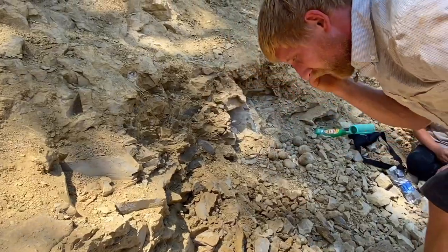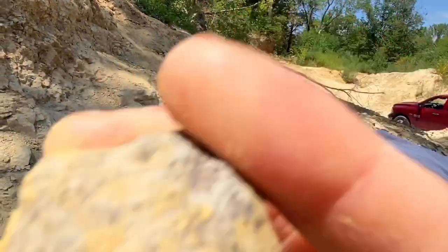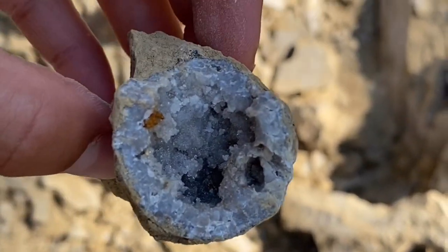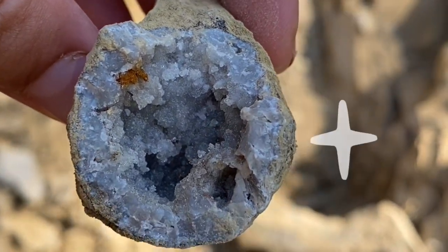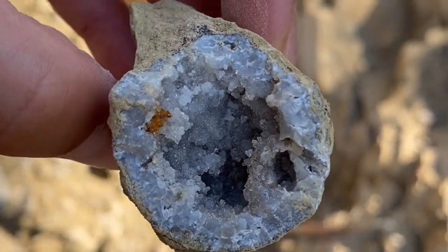Ooh, this one's rattling. Can y'all hear that? That is a good rattler. So you gotta keep a close eye when you're swinging the axe, because Frank accidentally busted this one open. Really, really pretty. But you have to be careful because you're not supposed to break them here. But this one was an accident.